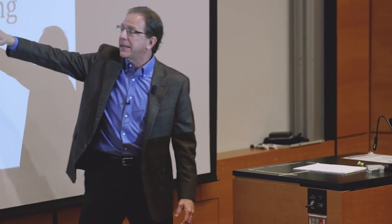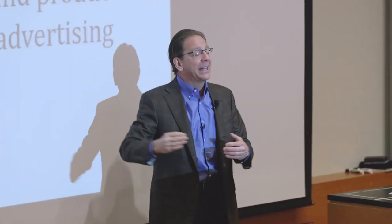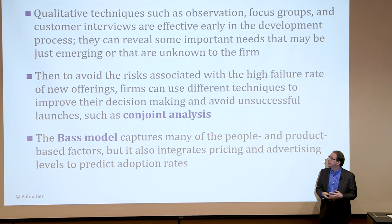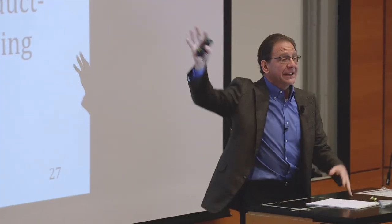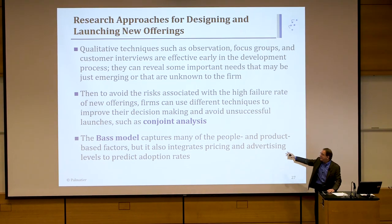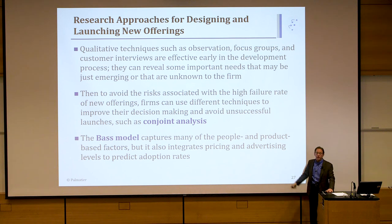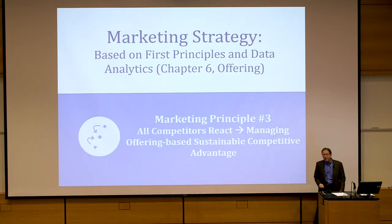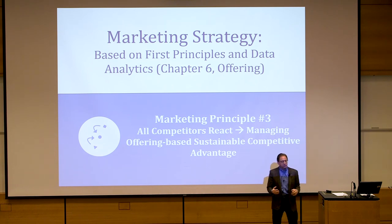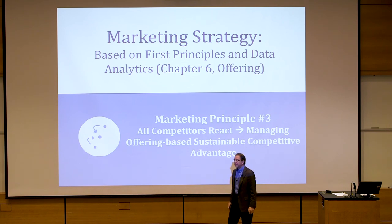It also lets you look at the impact of pricing and advertising on diffusion, which can be very helpful before you plan your product launch campaign. So really, qualitative is the beginning, conjoint allows you to design the product, and BAS models allow you to understand how fast it'll diffuse, and set your pricing and advertising for the fastest diffusion. So that really completes this section on chapter 6, which was about offerings, innovation and offering, and how to build sustainable competitive advantage using an offering.